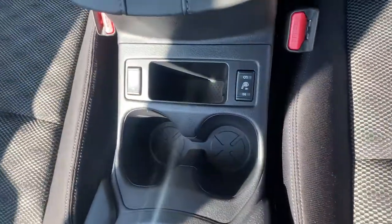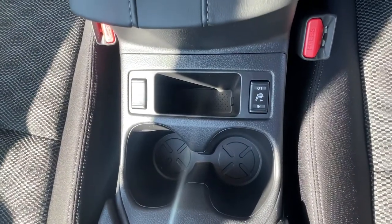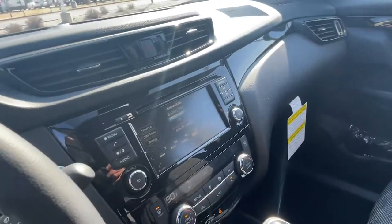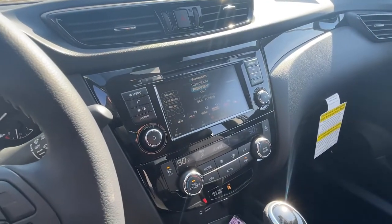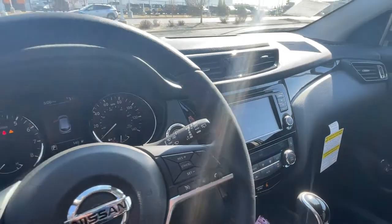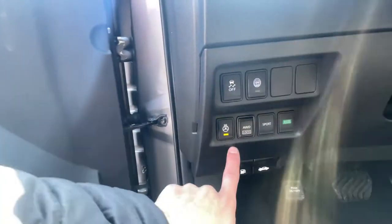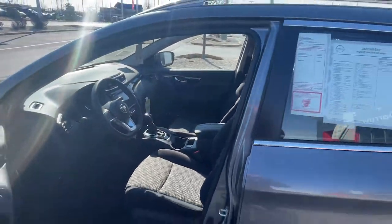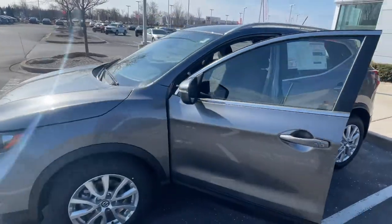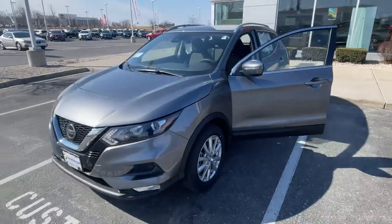And why don't you take a look here for these heated seats functions. Everybody loves those. Got those for the front two seats, as well as a nice color touchscreen display with Apple CarPlay and Android Auto, Bluetooth, a backup camera, all that jazz. You also have a nice heated steering wheel function right here. I always love to point that out, especially in these winter times. Now, this vehicle has all-wheel drive as well, so it'll get you out of those harsh weather conditions.